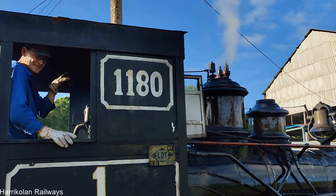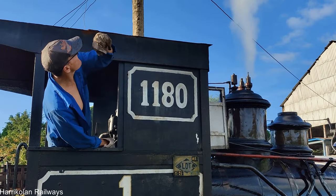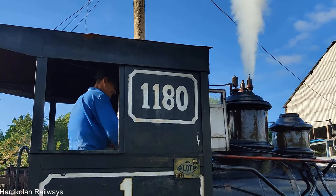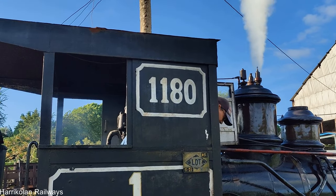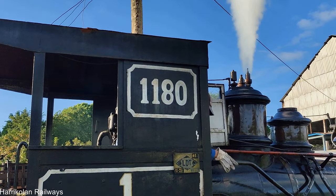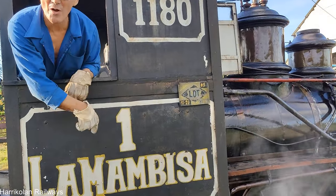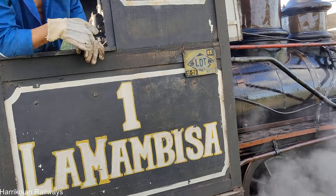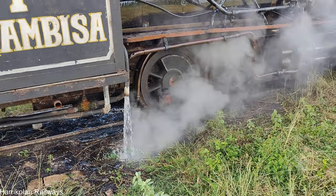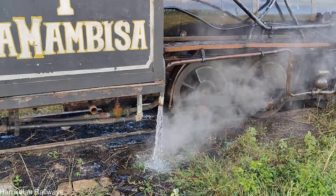Antonio has super control over the safety valves. He activates the injector and pumps water into the boiler. The safety valves are very well adjusted and close quickly.